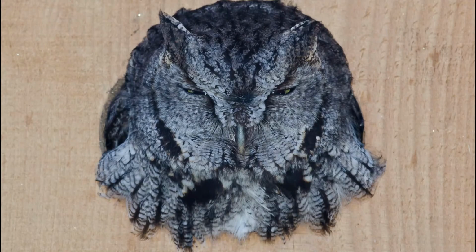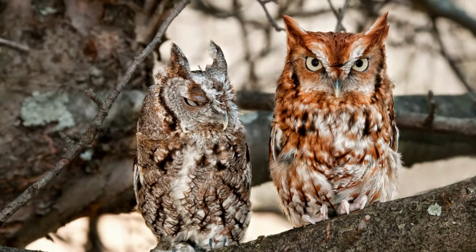Eastern screech owls might be tough to catch a glimpse of because they are masters of disguise. Their coloration varies from a red morph, like Sawyer, in areas covered in dense, coniferous, or evergreen forests, or the gray morph found more frequently in eastern Nebraska, better camouflaging with the bark of deciduous, leaf-shedding trees in our region.